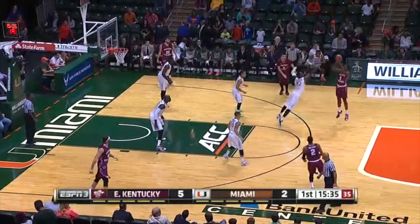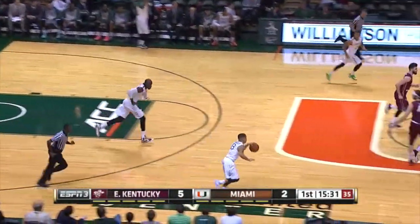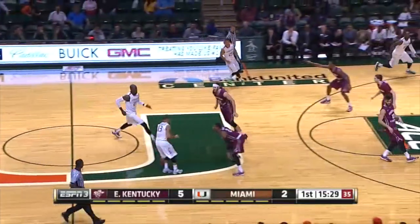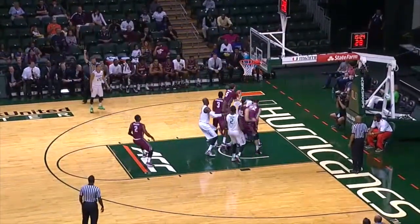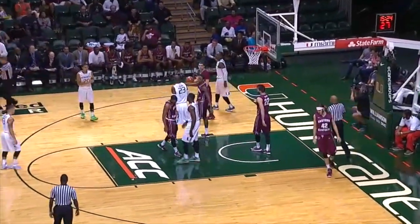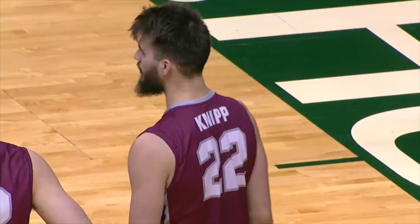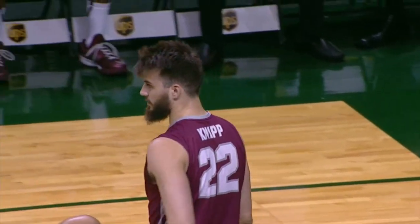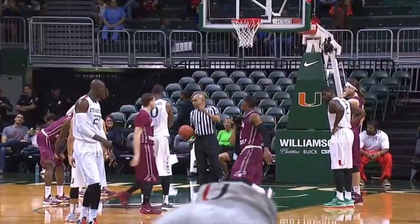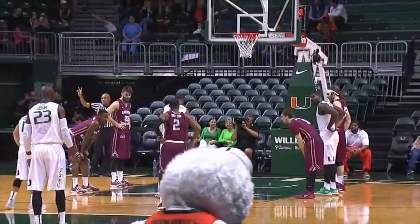Well, we talked a little bit about it in the precast, in that there's going to be a little bit of rust. Anytime you have such a long break, 11 days, you have to be able to come out with the right intensity and the right motion to play a game like this, especially when you're playing a dangerous team like Eastern Kentucky. Foul there on Nip. That will send McClellan to the line for two.